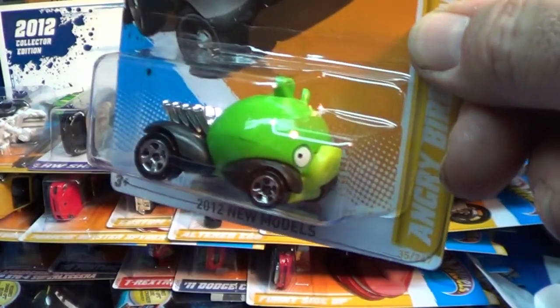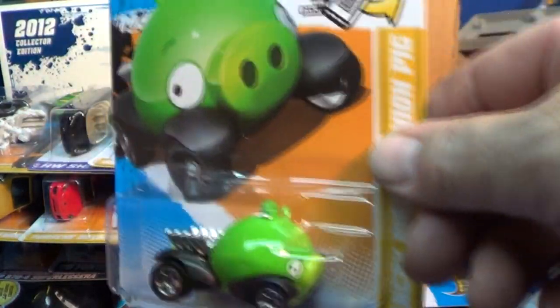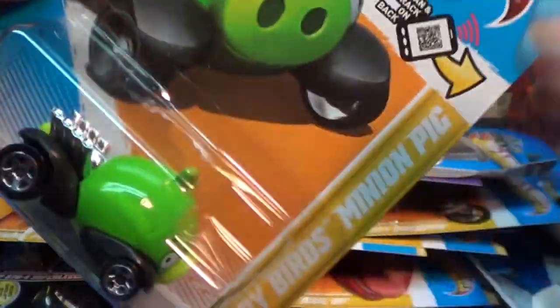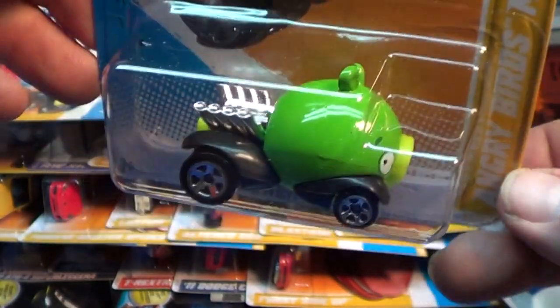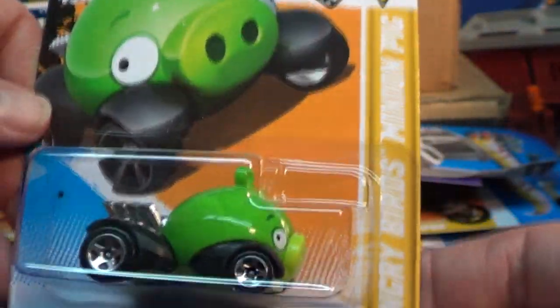Of course they're worth a lot of money. They just came out. You wait two or three weeks and they're going to be worth this. That's why it was a fair trade. So, I don't care. I wind up getting quite a few Angry Birds, Minion Pig. I got quite a few. And hopefully I can find a few more so I can make a funny video with the Angry Bird Red Bird and the Minion Pig.